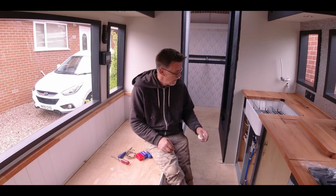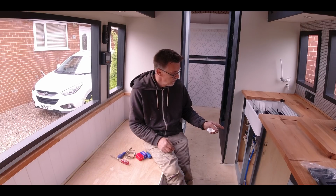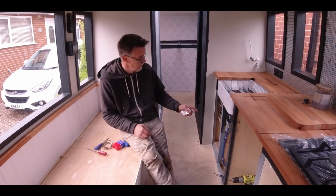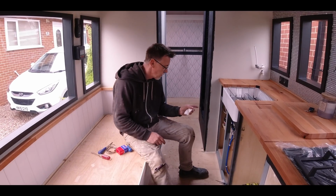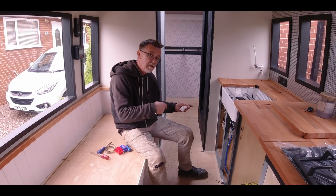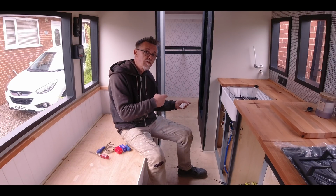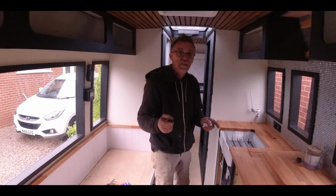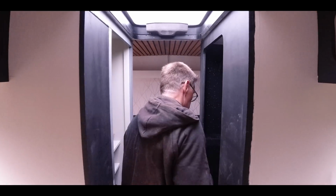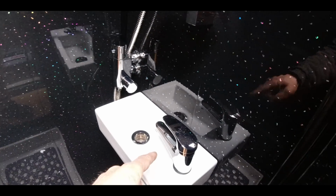Inside, I managed to get a little bit more plumbing done, but there's still a little bit more to do. I've got to go get some pipe. If Graham follows me, we'll go into the bathroom because our new taps arrived. Oh yeah, we want to see these taps. I got asked about these taps. The new taps arrived, and they're there, as you can see.